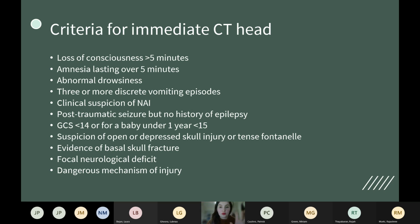So we'll go through them. A prolonged loss of consciousness, I guess, is concerning. Very long amnesia, they've not really got back to their baseline. They're abnormally drowsy. Three or more discrete vomits, so it's not 2, it's 3. Clinical suspicion of non-accidental injury. Some kind of seizure that's occurred secondary to trauma. A low GCS for a baby under 14, prolonged after the event. Suspicion of an open or depressed skull injury or a tense fontanelle indicating raised intracranial pressure. Evidence of a basal skull fracture, a focal neurological deficit, so a few cranial nerve abnormalities or something like that. And then a really dangerous mechanism of injury, so has this been a really bad car accident or something?